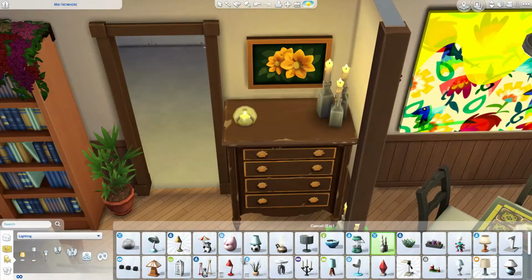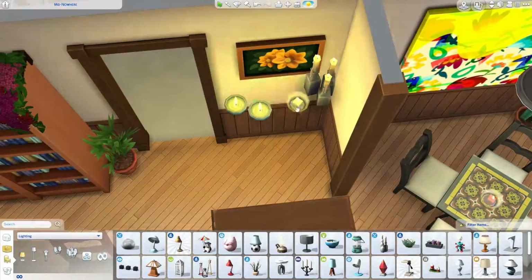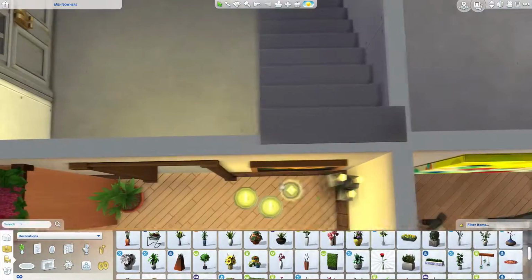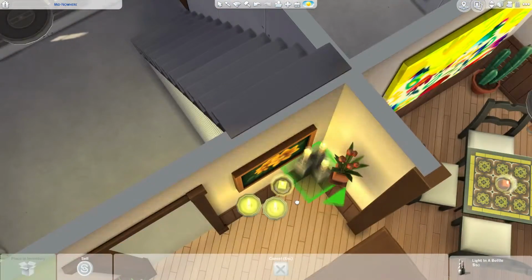Does that make any sense to you guys? It was the same with my autumnal build earlier this month, but the inside I wanted to make warm, and as you see, I put a lot of candles in my builds generally as well. I often put candles in my builds because I really like them. They add this element of hygge.